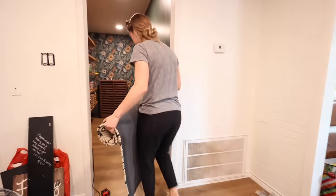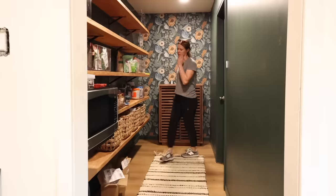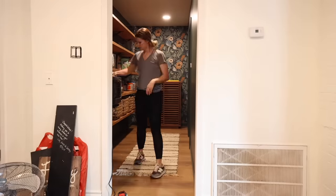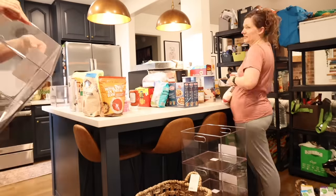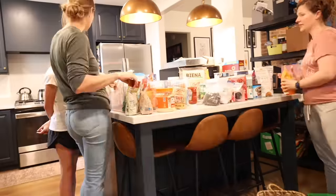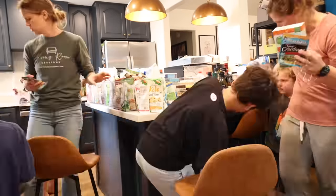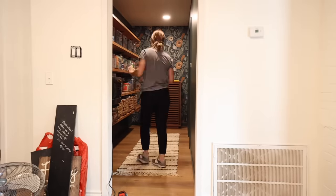Next, I added this runner that I found at Target, and I love what it adds to this space. After that, I was finally ready to start putting things on the shelves. I actually came by the evening before and worked with our friend Andrea to organize all of their pantry goods into these bins and baskets that I picked up at Target.